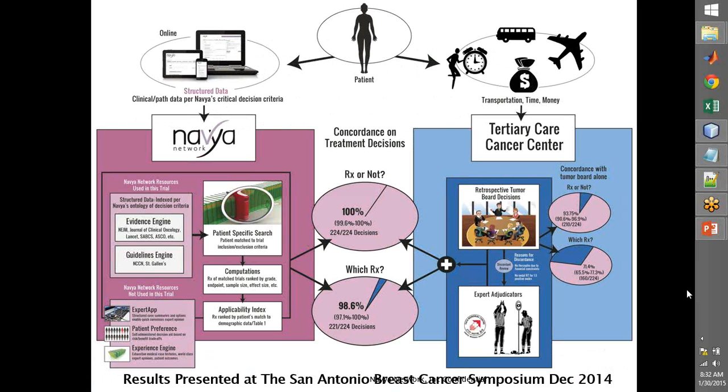Patient data, the experience engine, we have about 7 or 8,000 discrete patients from prior tumor board decisions, although we didn't use that for this particular trial, and each patient then explodes into usually three or four decisions, so about 24, 25,000 high-quality tumor board decisions that are fully vetted from a single cancer center at this point.